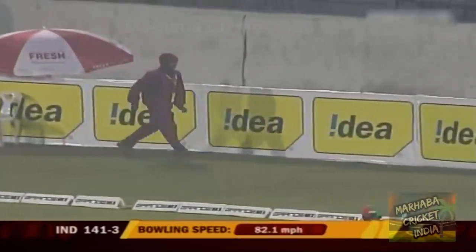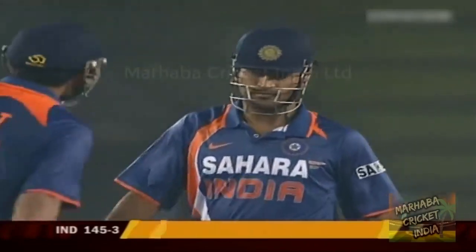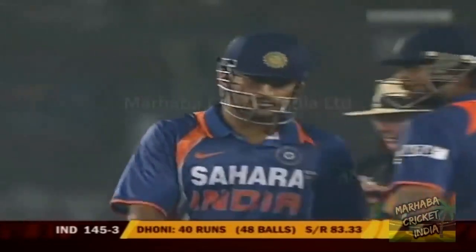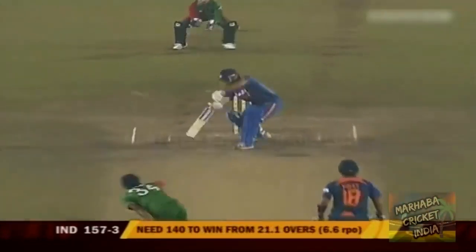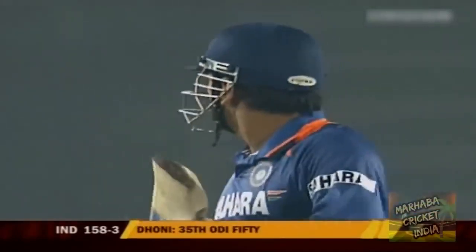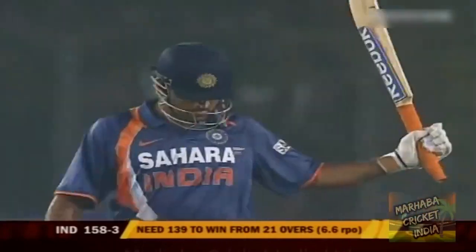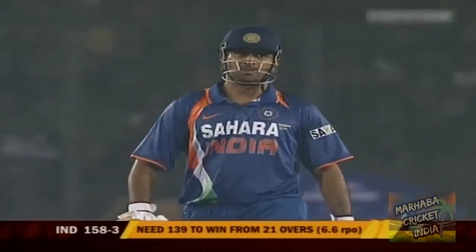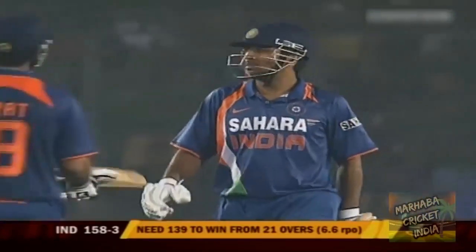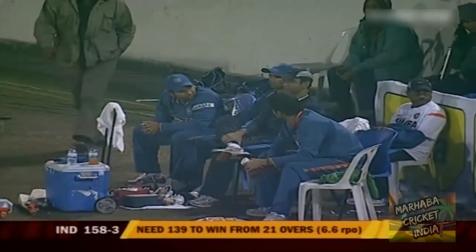That's in the air, but it's gone all the way into the gap. One bounce over the rope. 50 for Mahendra Singh Dhoni. It's 158 for 3. Very well paced innings from the Indian captain Dhoni. Not celebrating too much. He realized he's got to carry on.